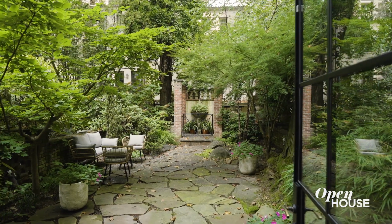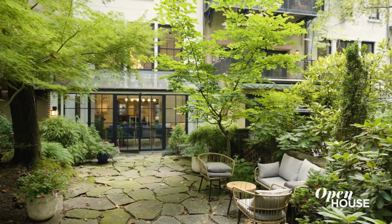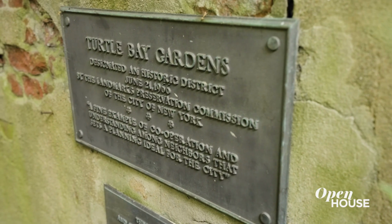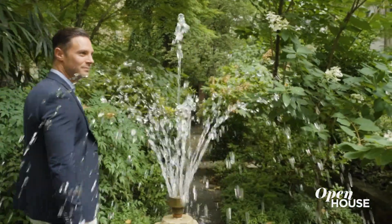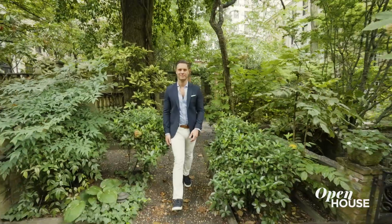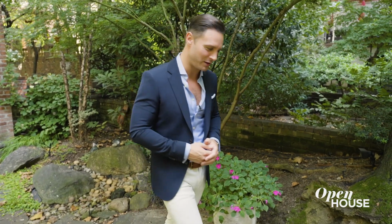After a perfect dinner, there's no better place to enjoy a cocktail than outside on this garden. One of the truly significant things about this townhouse is that it's situated in Turtle Bay Gardens, which gives you your own private park, which is unheard of in New York City. As wonderful as this garden area is, there's so much more to see inside the house. Come with me so I can show you more.